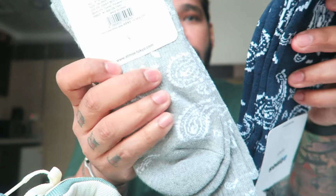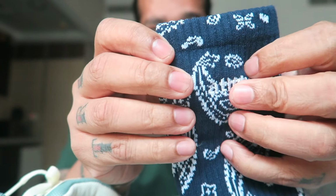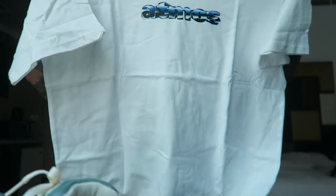Like for starters, I picked up these Atmos socks and they all have a bandana print. And it's quite nice. I got one in grey, one in navy, one in black and one in white, and it's got the Atmos text embroidered right there. So I got these bandana print socks just because they were nice, and I don't remember how much I paid for them. However, my favorite pickups were these tees.